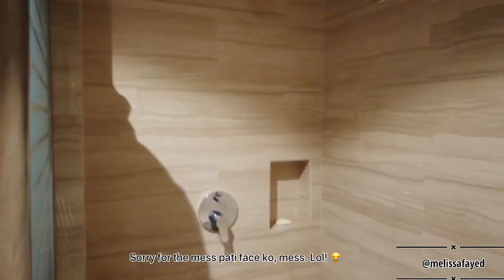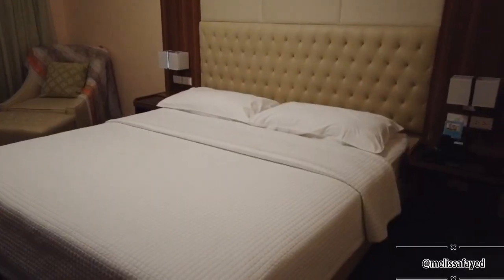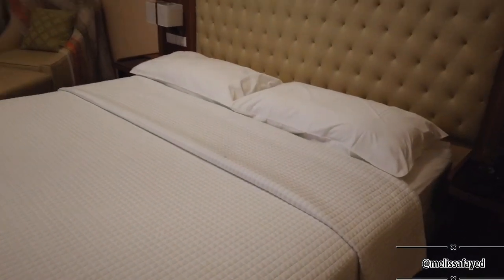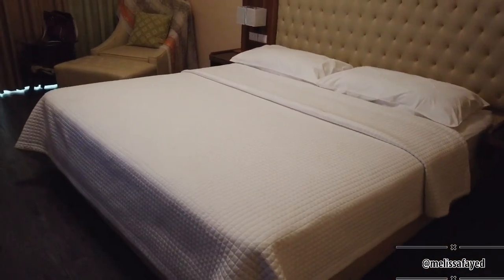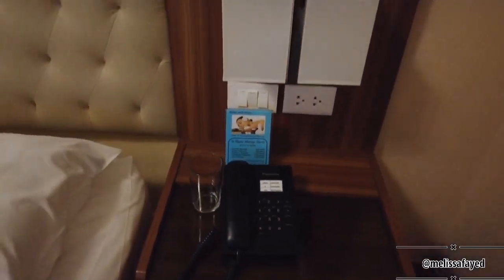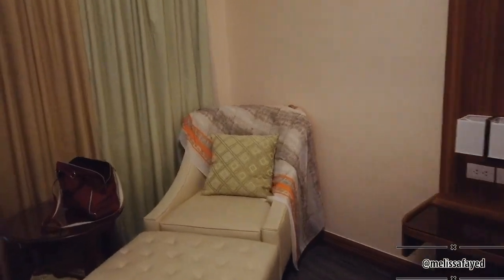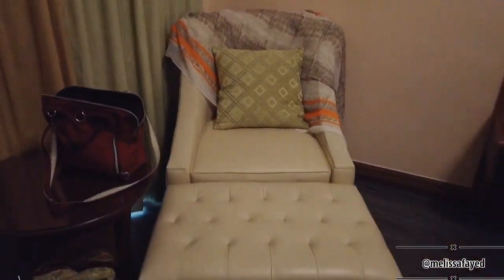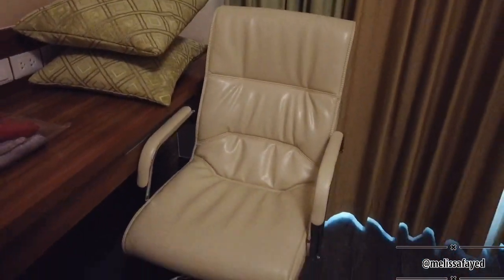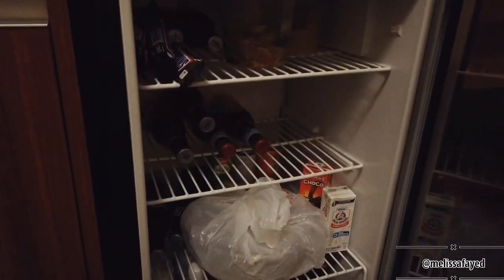So, pupunta tayo ngayon sa labas ulit. Papakita ko sa inyo yung bed namin. Ito yung bed. Guys, queen size to rin, no? Yes, it's queen size bed. Ayan yung kanilang telephone. And meron din silang parang swivel chair. They also have fridge. Yan yung laman ng fridge nila, guys.